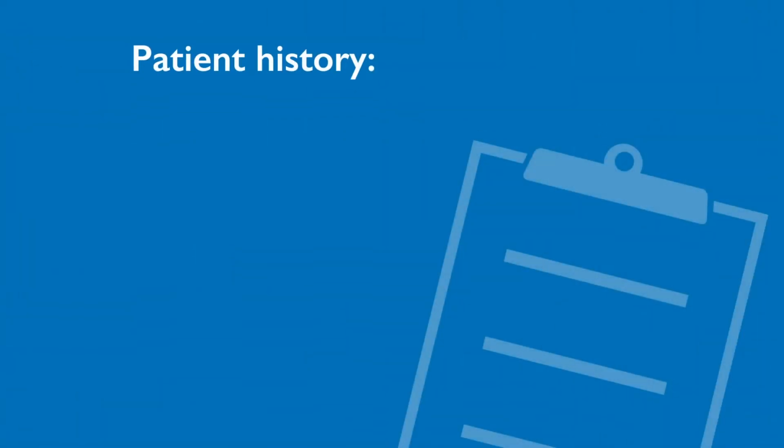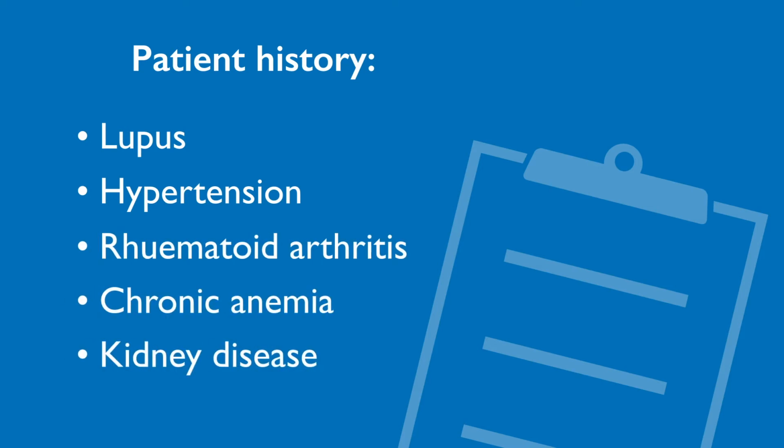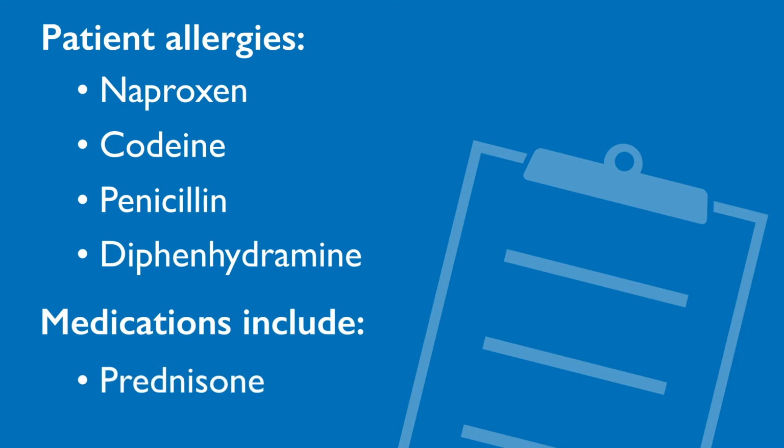A 60-year-old man called his primary care physician to report that he had twisted his ankle and was in great pain. He requested a prescription for pain medication. The patient had a history of lupus, hypertension, rheumatoid arthritis, chronic anemia, and kidney disease. He also had allergies to naproxen, codeine, penicillin, and diphenhydramine. His medications included prednisone.